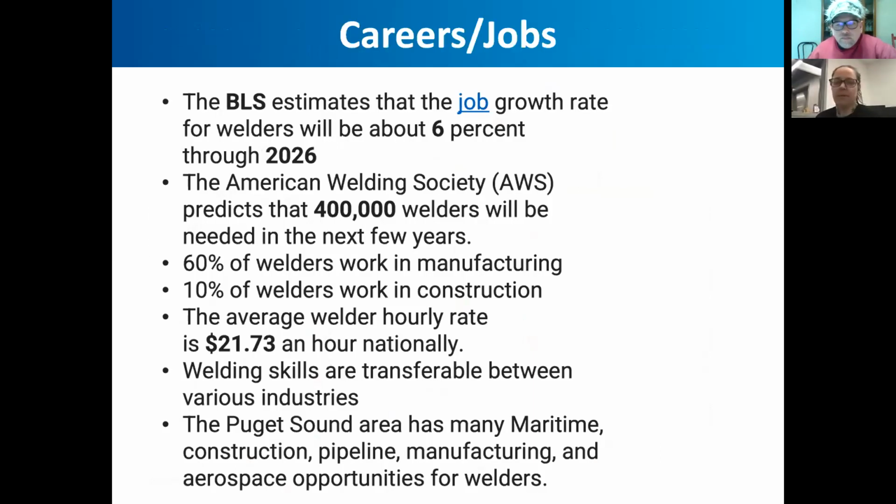Right. More about work. That's why we're here. There's an estimation of job growth rate for welders to be about 6% through 2026. And the American Welding Society, or AWS, as we refer to it, predicts that there'll be a 400,000 welder demand in the next couple of years. I heard a similar statistic just a couple of years ago, and they were still predicting just a little under that, a 350,000 welder shortage. So we've got a lot of folks who have been in the industry for a long time, and they're looking to step down, to retire, to move to greener pastures.